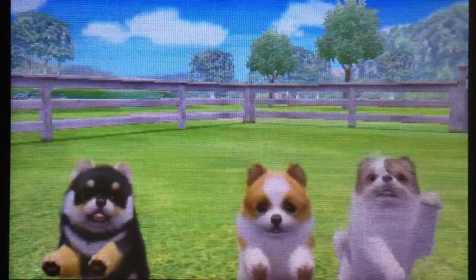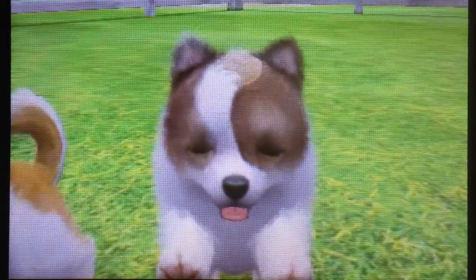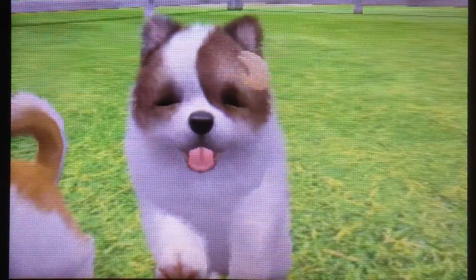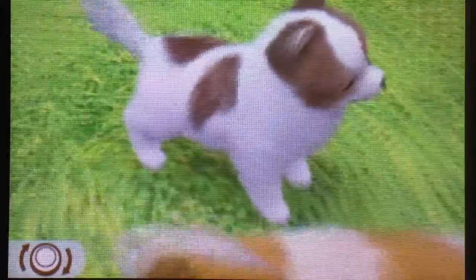Okay, so I've chosen which one I want. I want this one. So I'll show you her. I've already got a name, but she's adorable. Hopefully she doesn't, if you can see behind her ears, it's really cute. And one of them's got like a white top.